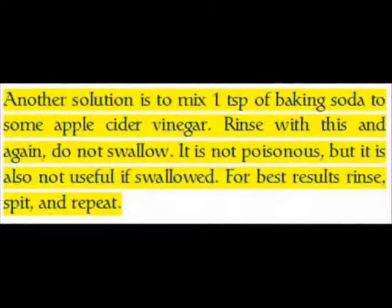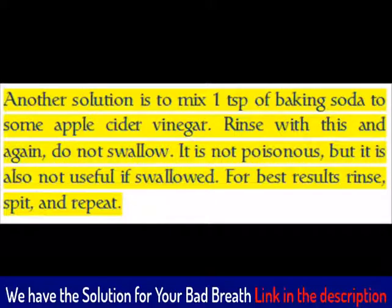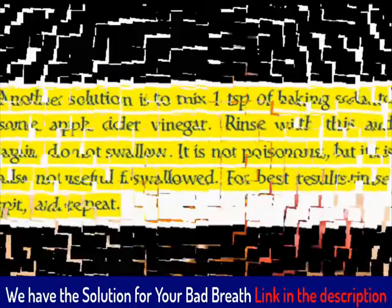Another solution is to mix 1 teaspoon of baking soda into some apple cider vinegar. Rinse with this and again, do not swallow. It is not poisonous, but it is also not useful if swallowed. For best results, rinse, spit, and repeat.